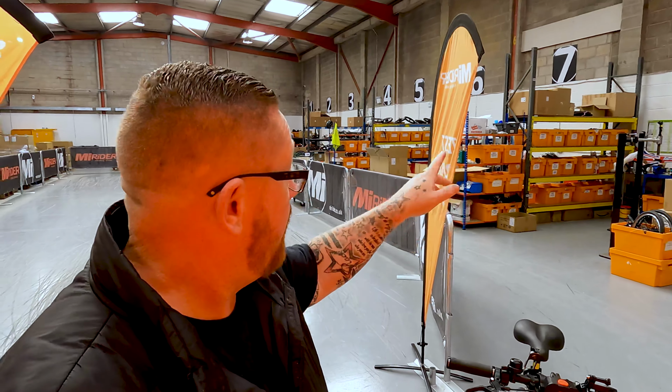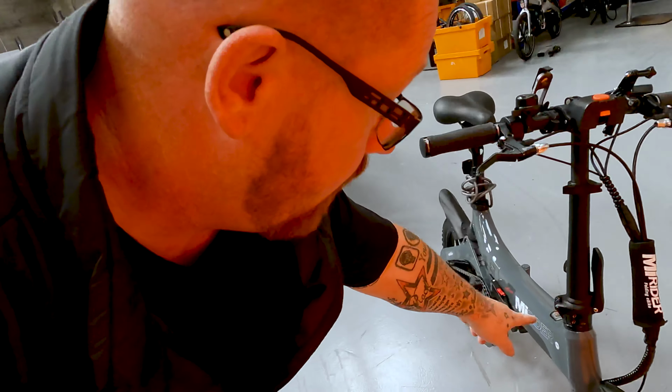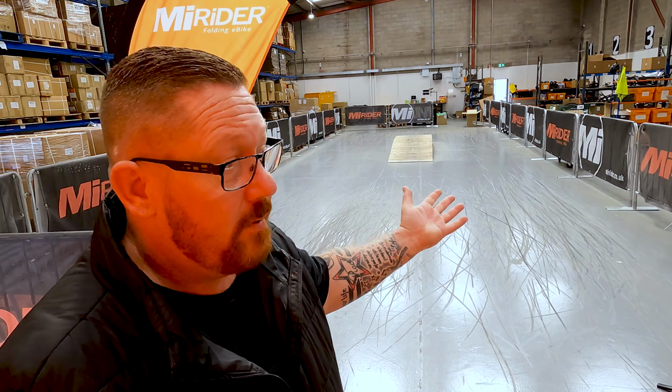Every single station down there is where the bikes get built. Every single bike is built by an individual person, and the individual person puts their sticker name on the bike, so you know who's built your bike. And then they've also got a test track as well, and over there, which we can't show you, they're developing some other bikes, maybe bigger ones.